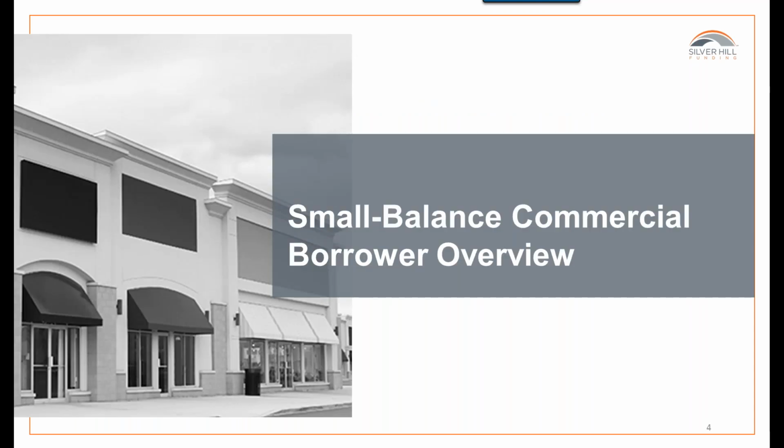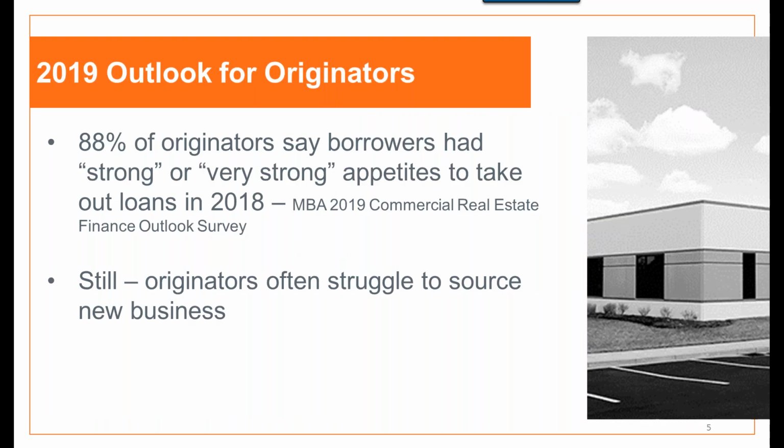Okay, so let's talk about that small balance commercial borrower overview. Well, based on some information we got from the MBA, it was a great year last year, 2018. It was a very strong year for lending in the commercial space. And we're looking forward to an awesome year this year as well. But one of the things, the sentiments that we are hearing is that originators are still struggling to source business. There's a lot of people out there that are looking for ideas.